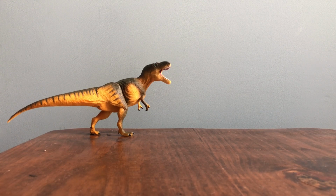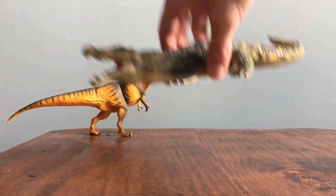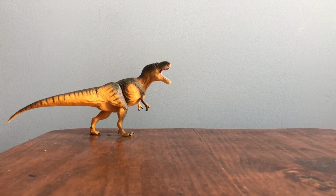Next we'll go on to the only non-dinosaur but another large predator, the Safari Ltd Carnegie Collection Deinosuchus. Really love this figure. And it's so cool that Daspletosaurus and Gorgosaurus all lived in the same formations, at least one formation. So next we'll go to the Ceratopsians.